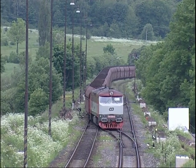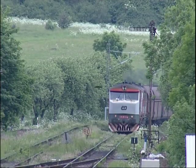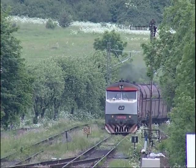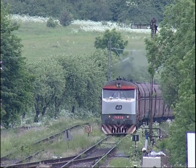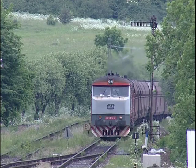Our final scene shows a westbound set of empties, powered by 751, 022 and 070. It is still possible to witness such workings on this line, although as work is now almost complete, the old order will soon give way to the new.